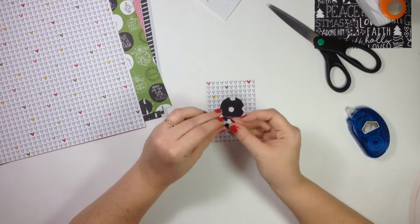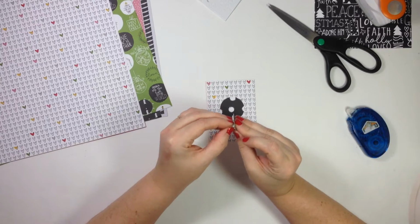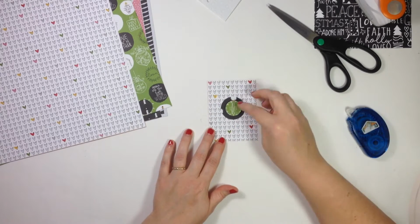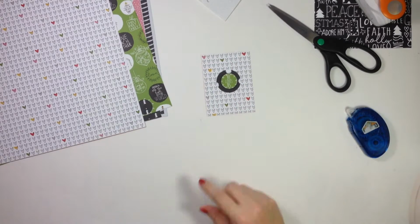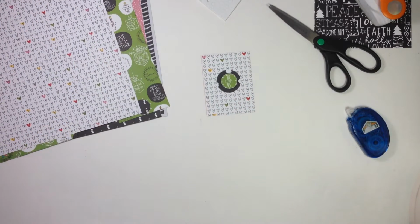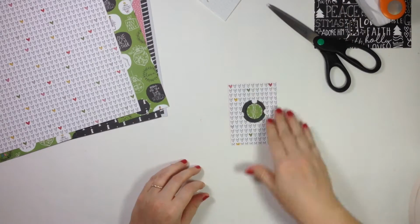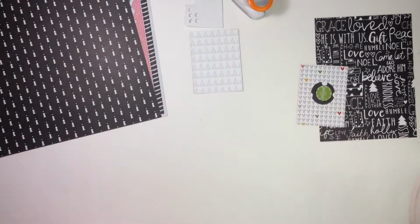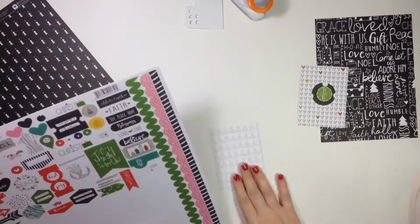And I learned this great tip from watching YouTube videos in the past where when you use foam adhesive, if you've used the dots, keep the negative space from the dots because it's great to cut up into larger pieces and place behind things. Now when the time comes to actually work on this project in December, I may go back and add something metallic to this card, but this is just a good jumping off point.